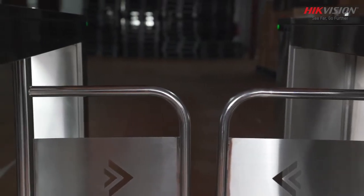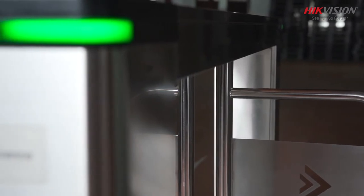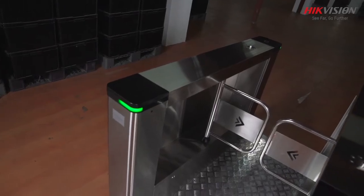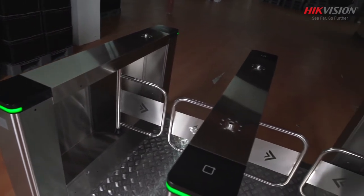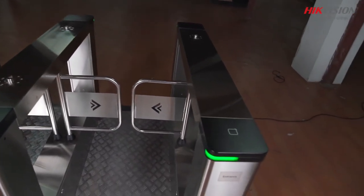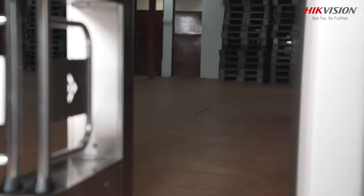A true complement to physical security management at busy corporate buildings, transportation terminals, and sensitive areas of plants, labs, and commercial establishments. The swing barrier turnstile is a complement at any facility that requires a wide access in order to facilitate a guided pedestrian access control. A separate lane is available for the physically challenged or to deliver bulk objects.